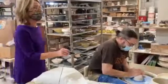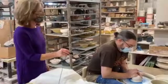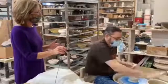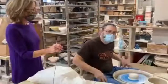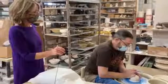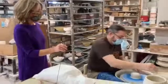I noticed in some of your pieces, and I really admire them, there's indentations like shells and natural things. Right. So do those go on after the glaze and before firing, I'm assuming? Right. I'll finish this one and then maybe I can show you a few things like that.